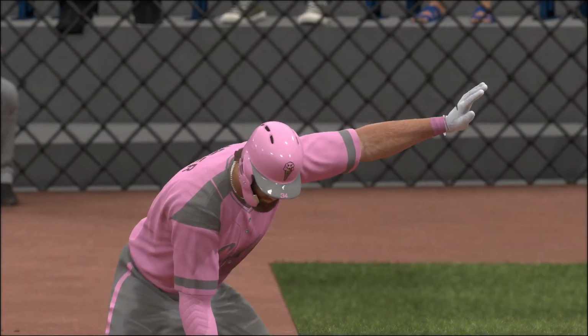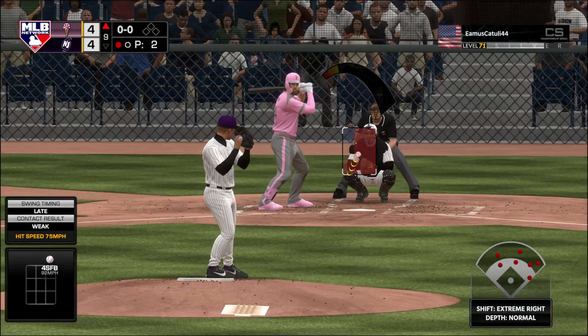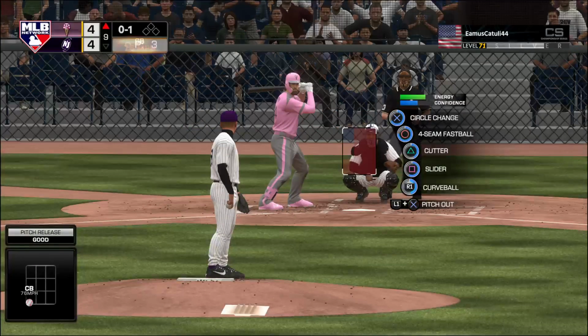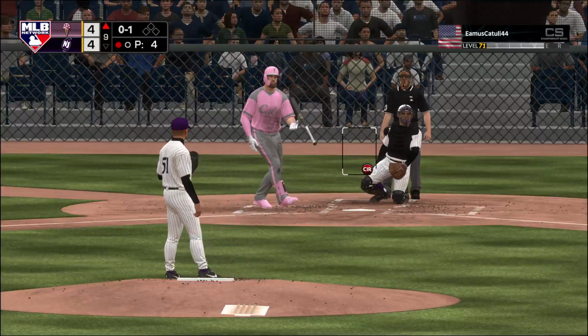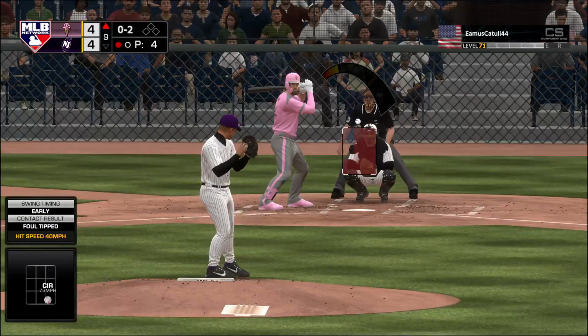Settling in now, Bryce Harper. First pitch of the at-bat on its way. Takes a look down at the knees for a strike. Okay, I see where this guy's going, right? He wants to pitch backwards, a little 0-0 curveball. Don't be shocked if this hitter's sitting all over that same pitch right there.